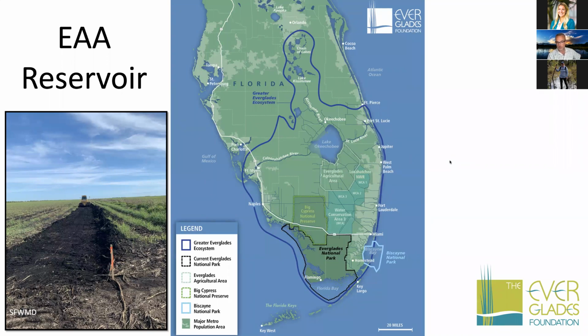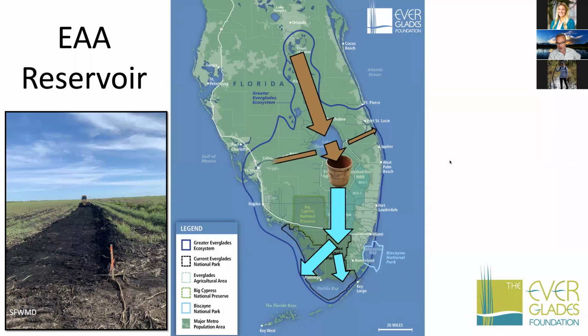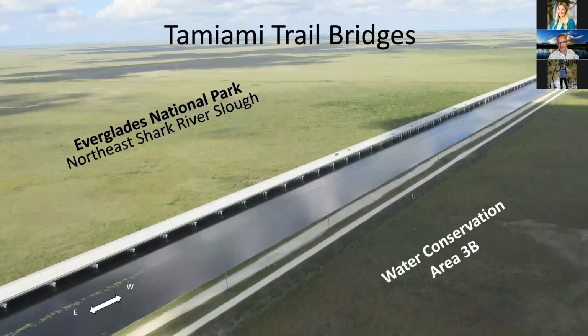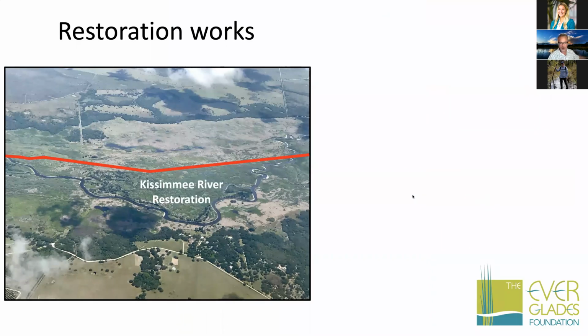Now, many of you are familiar with the Everglades Reservoir. That's infrastructure, big infrastructure that helps us move large quantities of water from Lake Okeechobee, where we clean that water and flow it south. It also cuts those discharges to the east and west by upwards of 55%. This is a massive amount of water, 120 billion gallons of water that this reservoir will move south on average.